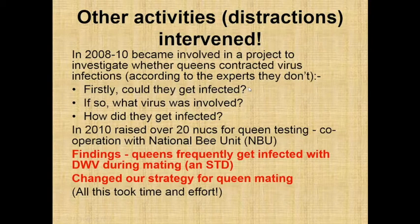We got some of these queens that were dysfunctional, some of ours. Another beekeeper cooperated with us, and we got some more from him. And we sent them off to our National Bee Unit where they were screened for viruses. Most of them turned out to have quite a high titer of deformed wing virus in them. So we now knew that they could get infected. But how did they get infected? Why didn't older queens get infected?